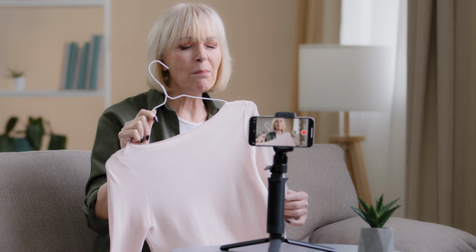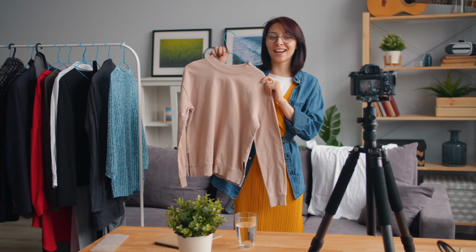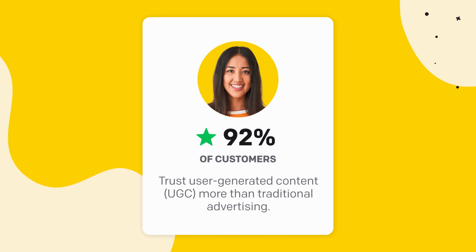You can also live stream on TikTok or Instagram, talk with your followers, and show them how good your products look. If it's a headband, put it on, show them the silky material, and sell it. Apart from selling it, having some social proof is always great. People want to know how other people feel about your product. 92% of customers trust user-generated content more than traditional marketing, so it's worth thinking about investing in UGC. Find some creators who work in your niche, check out their profile on Fiverr, and reach out to them.